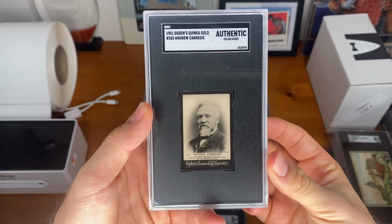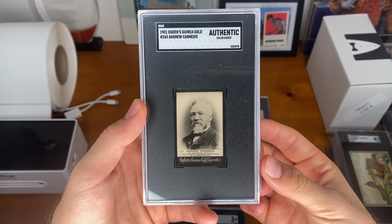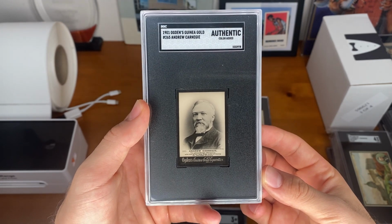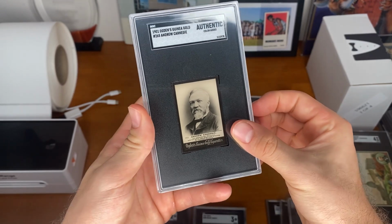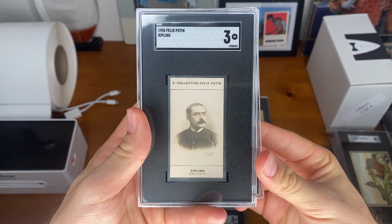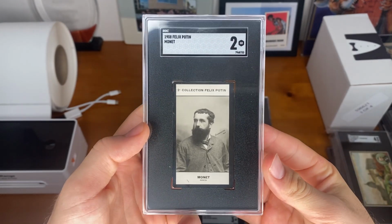We have Andrew Carnegie. Unfortunately, there was color added on this one. With these old cards, sometimes you don't really know what the alterations were to them, and you get them raw, so you really don't know what happened to them unless you've owned them since that time, which you probably didn't. So you have Andrew Carnegie, steel magnate. Rudyard Kipling, SGC 3, famous author. And another Claude Monet.